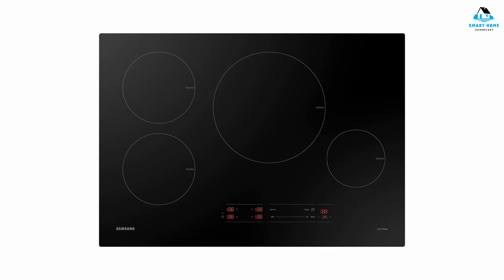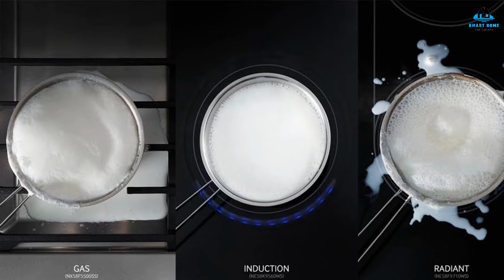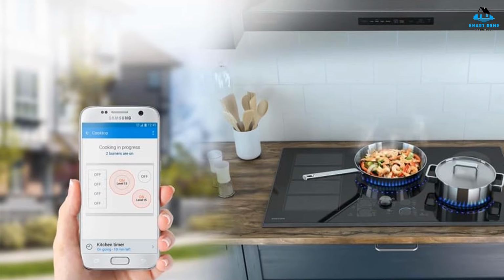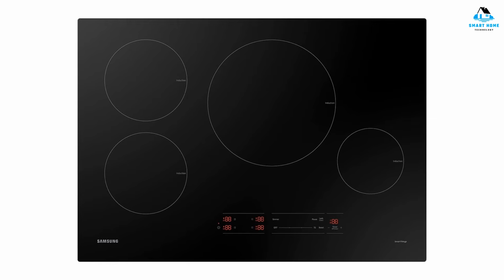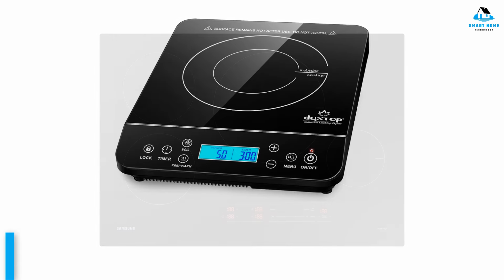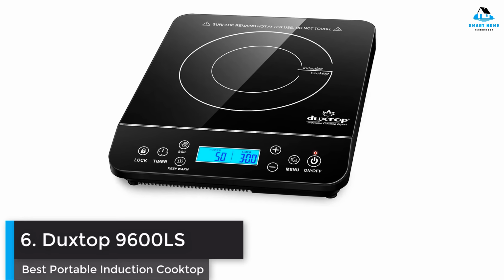Its 11-inch 3,800-watt large element is on a par with those found on many of the pricier cooktops we recommend, so you'll be able to heat large pots or get an even sear using a large skillet. But its interface isn't as user-friendly as those of more expensive models, and it doesn't have nearly the range of features.